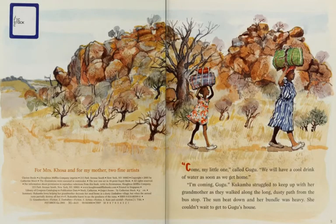"Come, my little one," called GUGU. "We will have a cool drink of water as soon as we get home." "I'm coming, GUGU." Kukamba struggled to keep up with her grandmother as they walked along the long, dusty path from the bus stop. The sun beat down and her bundle was heavy. She couldn't wait to get to GUGU's house.